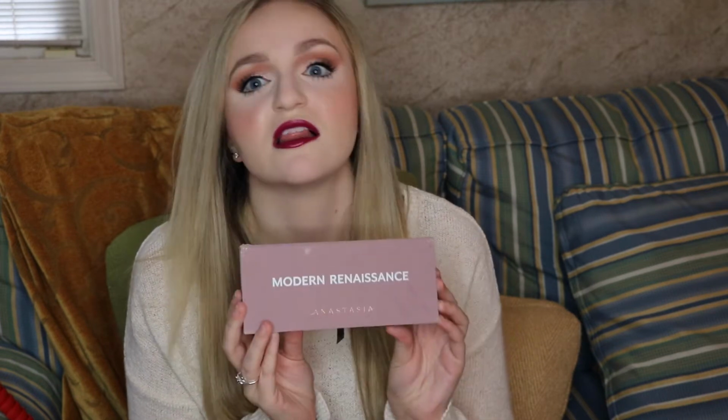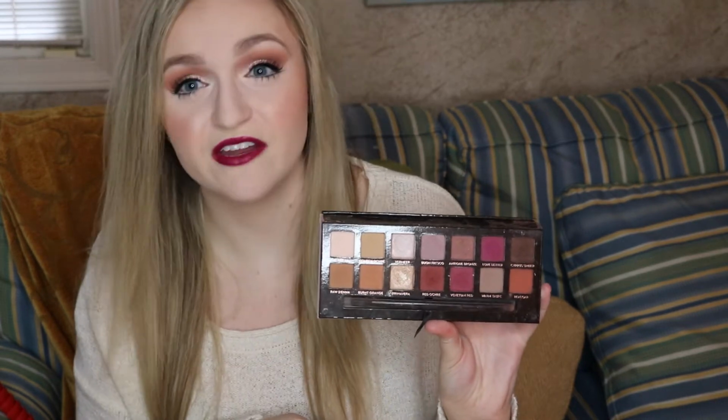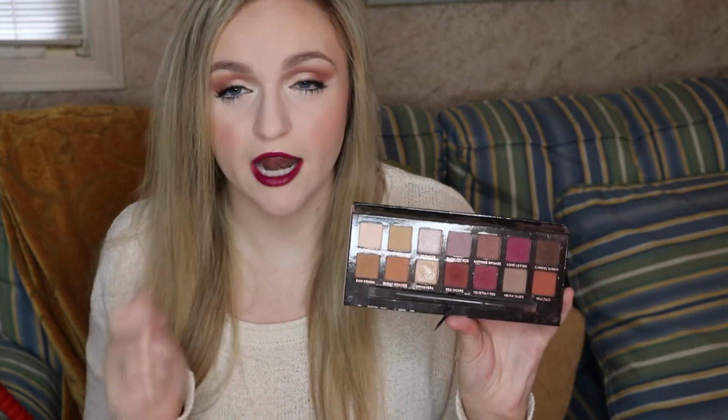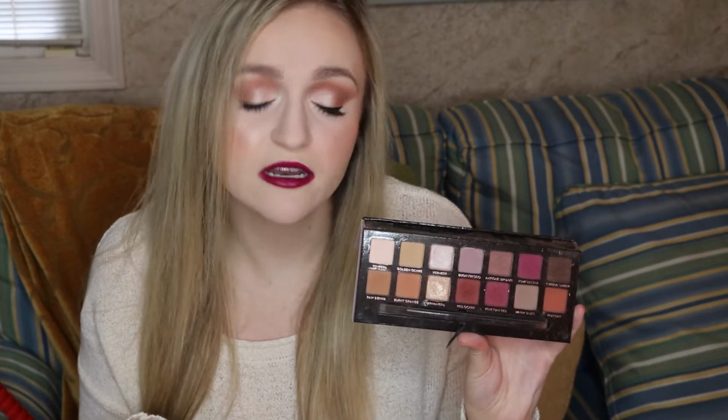But next one is the Anastasia Modern Renaissance palette. I love this palette. I think the shades are so incredibly blendable. I haven't had it that long, but I have a pretty good opinion after I use an eyeshadow palette a couple times of whether I'm going to like it, if I'm going to continue using it.